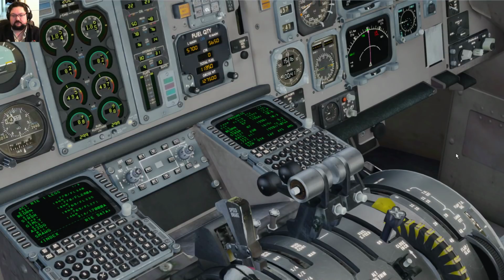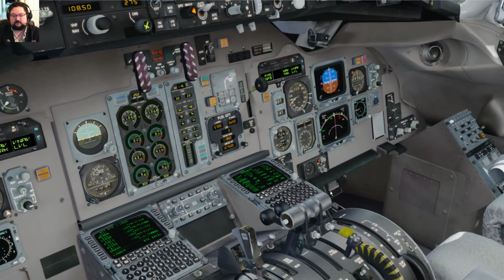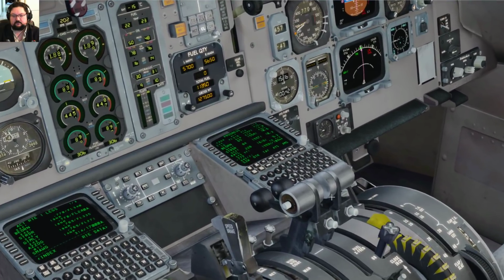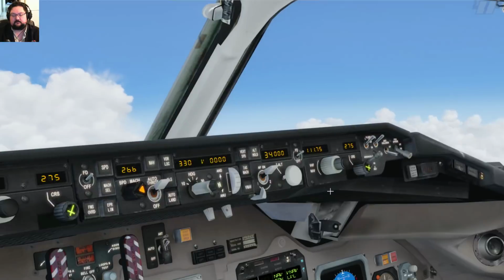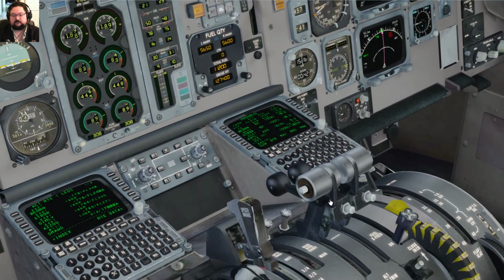Jacksonville Center, Delta 1255 with you. Good evening, 1255, Jacksonville Center. Climb and maintain flight level 300. 300 for Delta 1255. Spirit Wing 768, fly heading 340, enable direct Charlie Tango Yankee, resume on navigation. Heading 340, enable direct Charlie Tango Yankee, Spirit Wing 768. Delta 1255, fly present heading, vectors to Charlie Tango Yankee. Charlie Tango Yankee for Delta 1255.